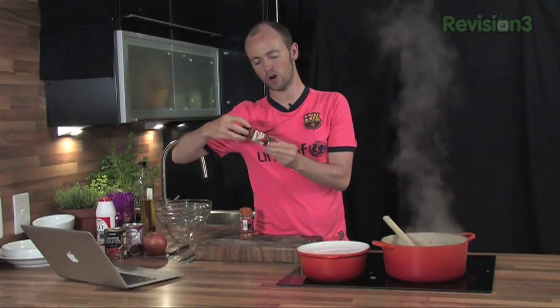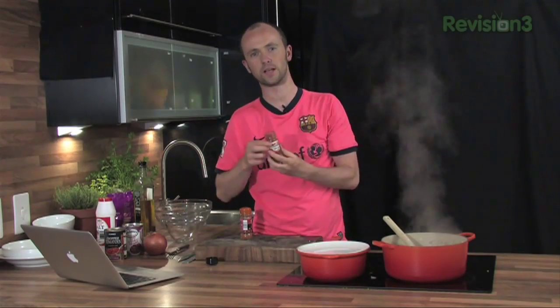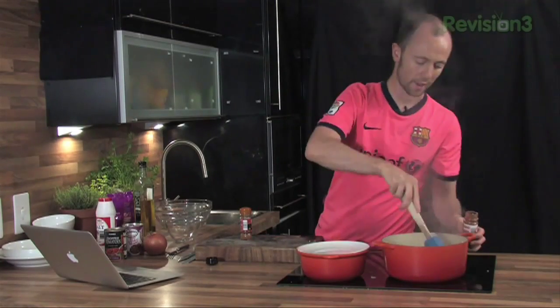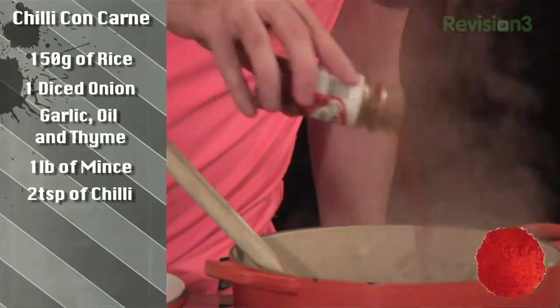Dried herbs and seasonings are sometimes sort of underrated, and people think that they're not really good for cooking. The fresh is always best. This one is an occasion where using dried stuff is actually better than the fresh stuff. Okay, so in there with a generous amount of that.